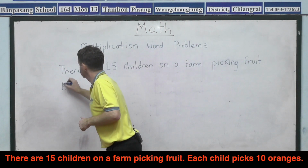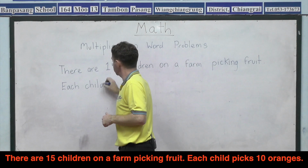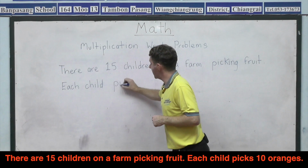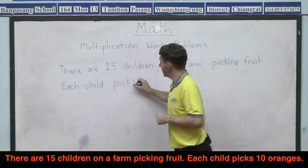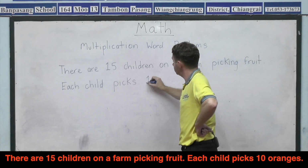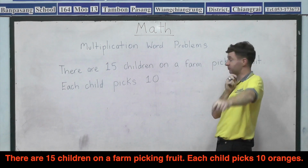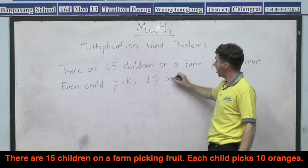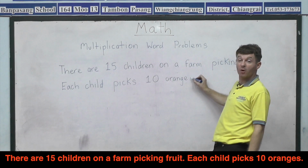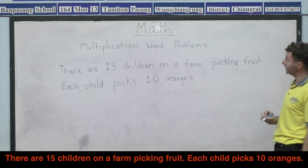Each child, C-H-I-L-D. Each child picks, P-I-C-K-S. How many pieces of fruit? 10. Okay. Each child picks 10. What fruit shall we have? What fruit are we picking? Oranges. Okay. Oranges. O-R-A-N-G-E. And if it's more than one, we need S, plural. 10 oranges. Each child picks 10 oranges.